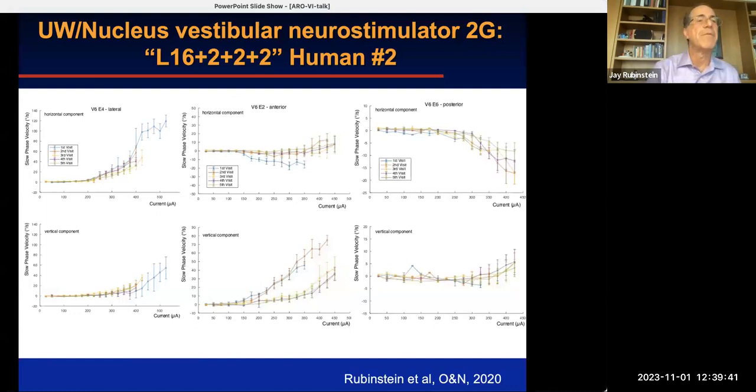And this is what her eye movements looked like. So in the interest of time, we'll focus on the lateral semicircular canal, where you can see she has much bigger responses. The biggest response we got in our first set of subjects was a little over 10 degrees per second of eye velocity. She was able to achieve 10 times that.